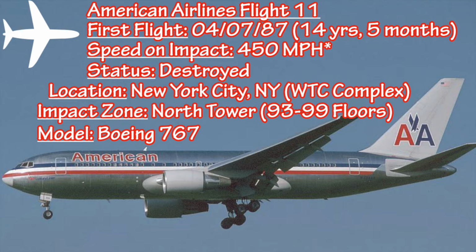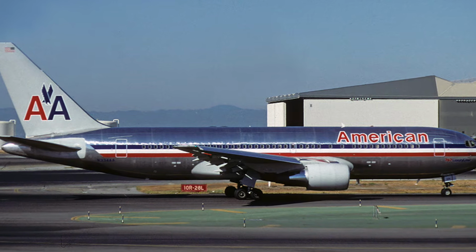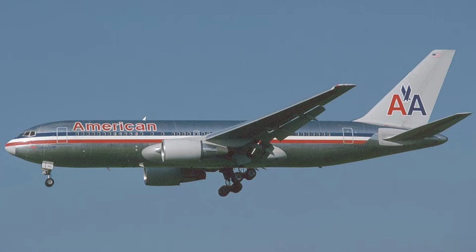This was the first impact on 9/11, into the North Tower, higher up, dead in the middle, floors 93 to 99. That was the impact zone, and it is a Boeing 767, so they're all commercial airliners. This plane departed from Logan International Airport, and it was en route to Los Angeles International Airport, and you can just see some different photos of it.